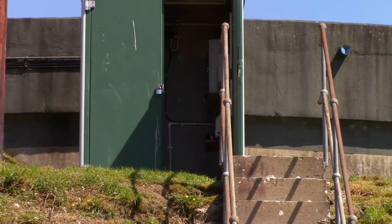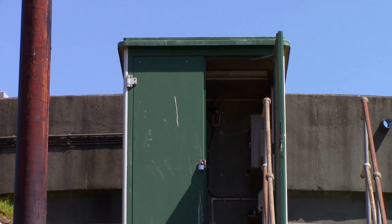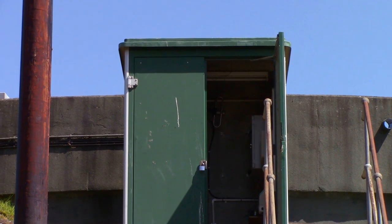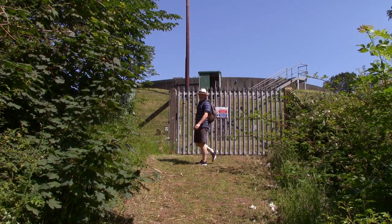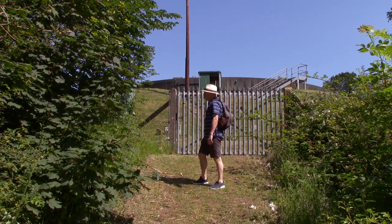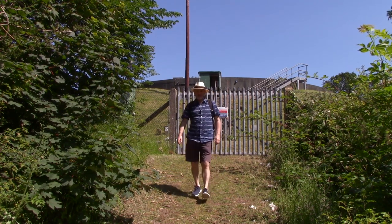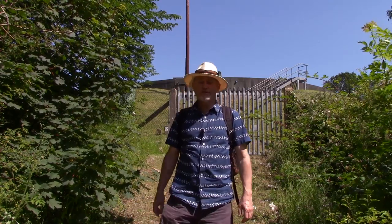And at the top of the steps, we can see what looks like a control cabin. It's unlocked and open, but there isn't a single soul in sight. It's completely deserted. So, bit of a disappointment. It's not a downed UFO or an underground nuclear facility. It's just a water storage tank.